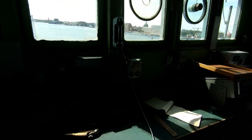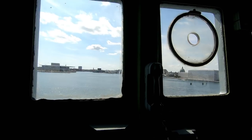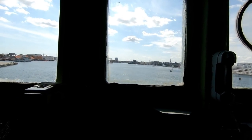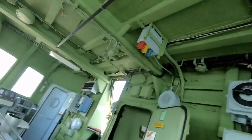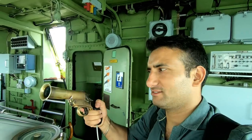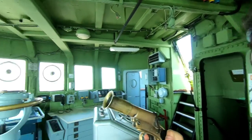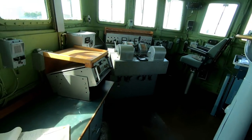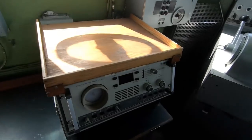This is how it looks. They got a gun. Wow. It's quite heavy. It's a wonderful feeling to be handling a gun like this. See? It's quite heavy. It's good. This is how they do it.